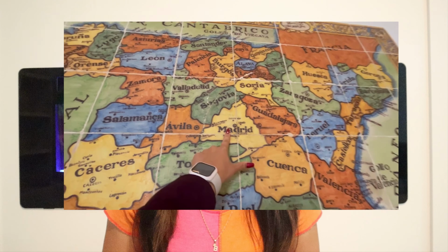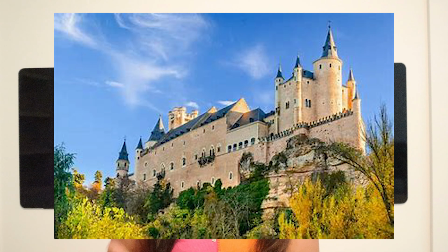Madrid and hit the road for Segovia. In our short time in Segovia, we visited the Roman Aqueduct, the Alcazar, and the Cathedral. But before all of that, we had to find a nice place to have a Segovian breakfast.